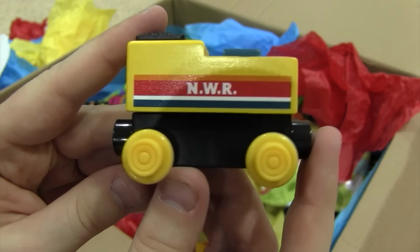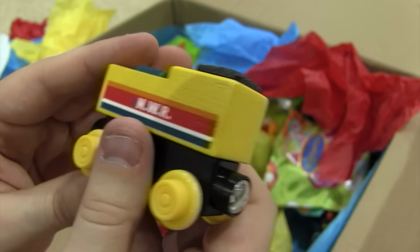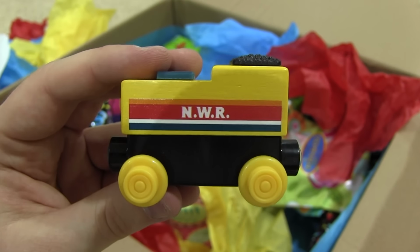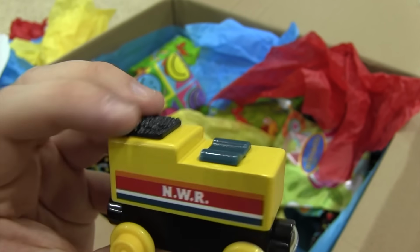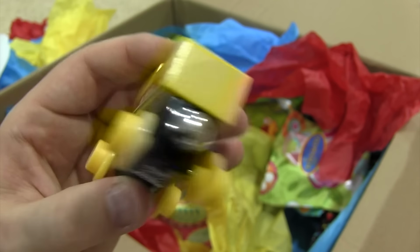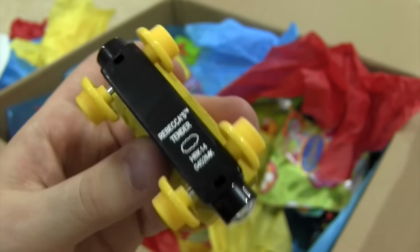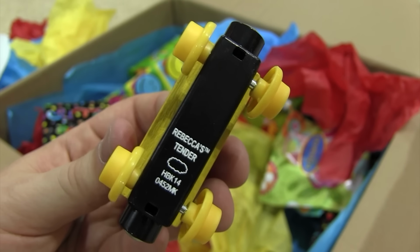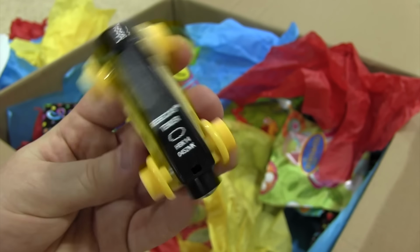And then the tender here, to me, this tender looks a little bit off. I wish it had the middle wheel here. I know some of the tender engines do and some of them don't. But even just taking the time to detail the plastic coal, the NWR on the side, it should say Rebecca's tender on the bottom. I think one of the things, to me, it doesn't feel like they're using the space right. I wish they would have kept writing the names this way.